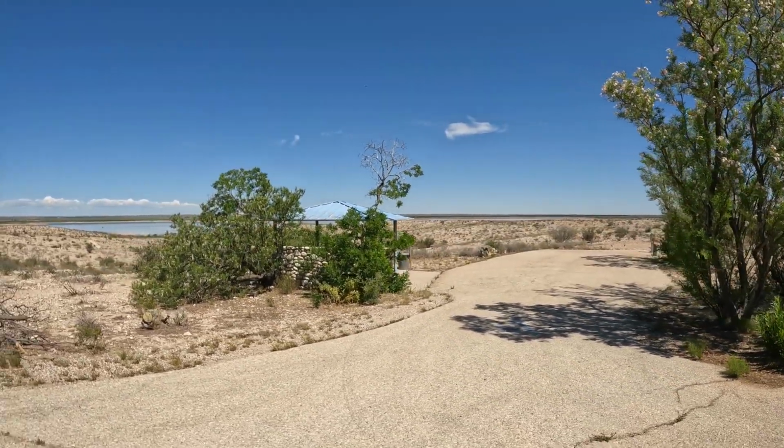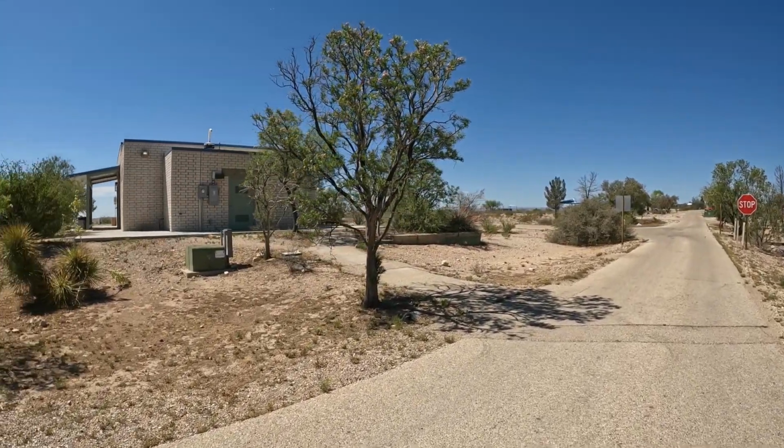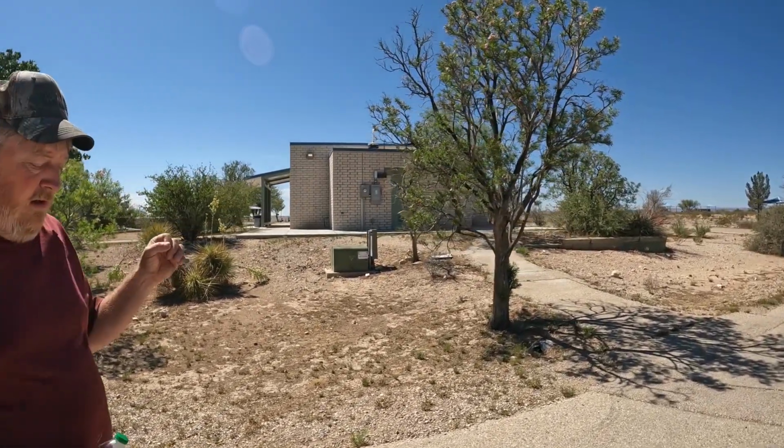Bathhouse with shower stalls on our left, nice and clean. The men's room has 3 different shower stalls, and from what I could tell, they were no charge.